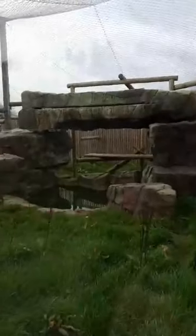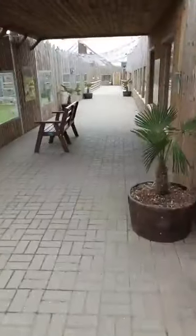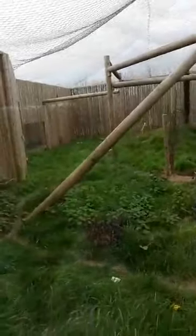Right, where's Roots? He's hiding out at the moment.